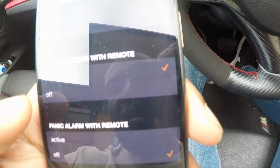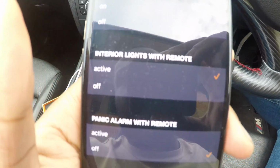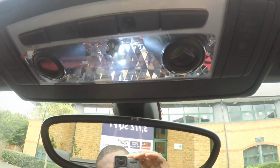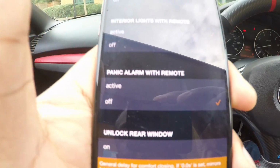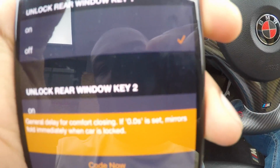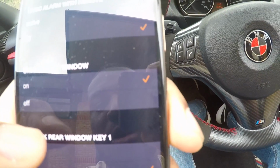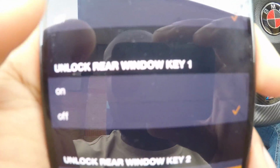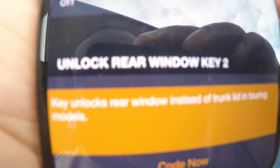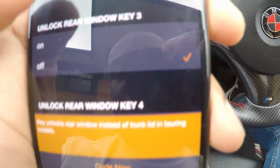And then interior lights active with remote. So anytime you unlock the car, the interior lights will turn on. So if you unlock the car, it will turn on, but obviously if you turn it off, then it won't do that for you. Unlock rear window. Actually, no, keep it off, because it tells you as well what it does. Key unlocks rear instead of trunk lid in touring models. That's only for touring models.